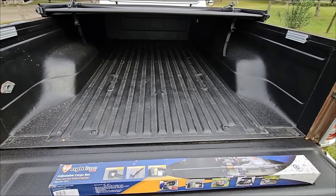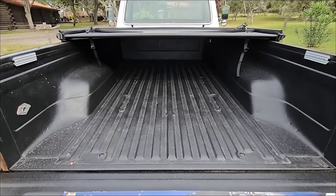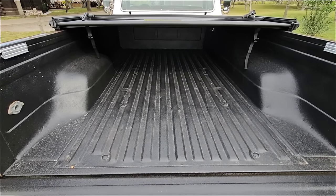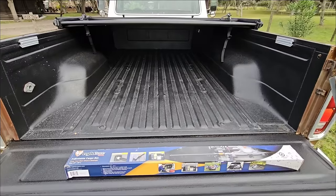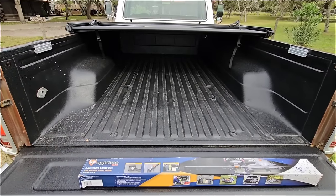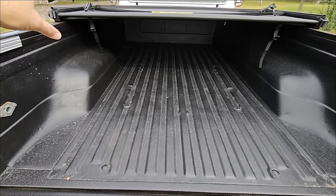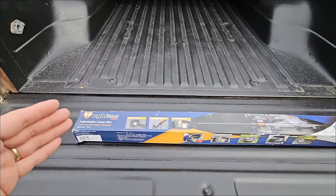Now, a lot of folks with pickup truck beds have no problem with stuff just rolling around. And for the most part, I don't either, unless it's something that can get damaged if it falls over or can spill if it falls over. Or even sometimes you go to the grocery store and you have containers or gallons of milk or water in the back. And the last thing you want is to get where you're going and find out that everything that was here is now way back there. And that's really what these are designed for.